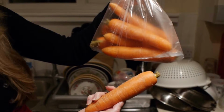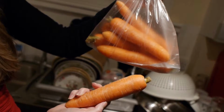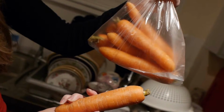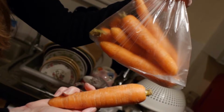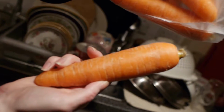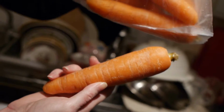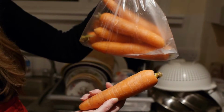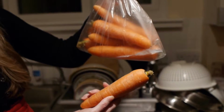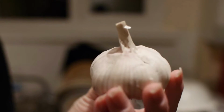Another example of whole foods, natural carrots. Not tin carrots, real carrots. No processed junk, but you take a look, it's the real thing. And here we have garlic, whole foods. Garlic for you.